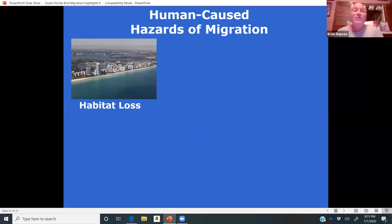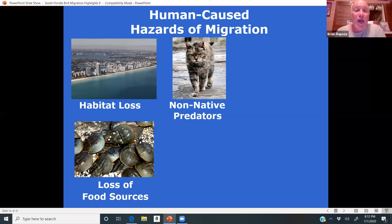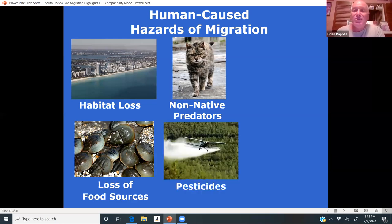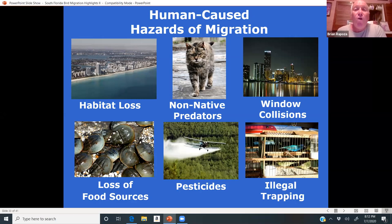But we've now made it even tougher, because of things like habitat loss and the loss of food sources, like these horseshoe crabs that many shorebirds feed on their eggs during their northward migration in the spring, non-native predators like outdoor cats, pesticides, collisions with windows or being disoriented by bright city lights, or illegal trapping. These are all hazards of migration that are caused by us, that add to the natural hazards that birds naturally face.